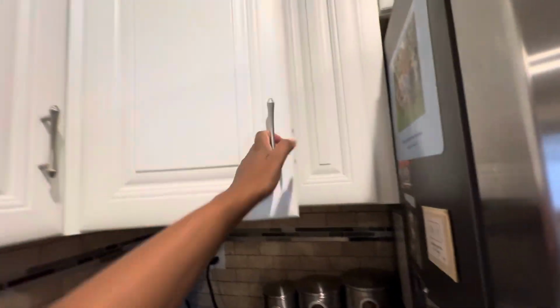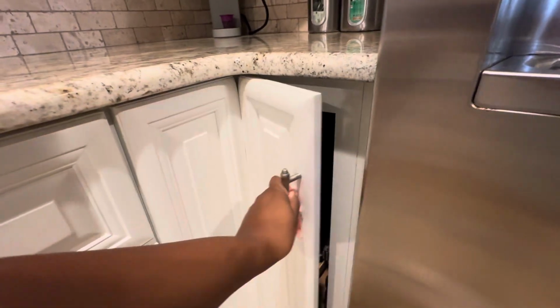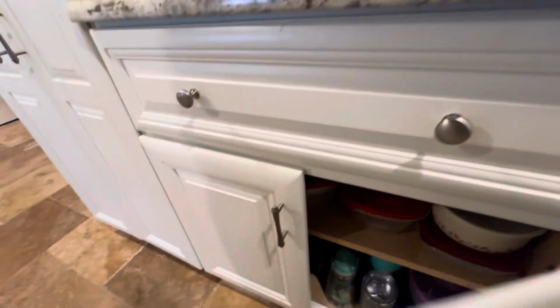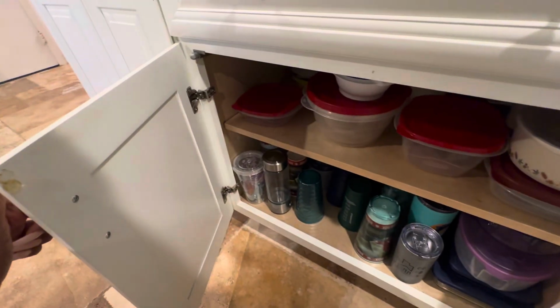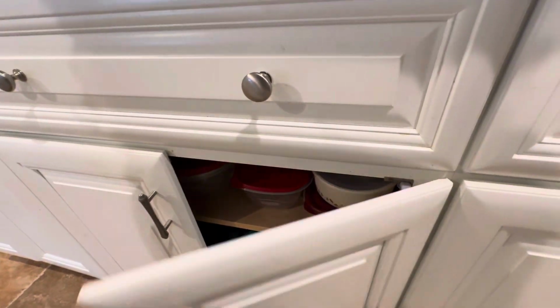Yeah, so lots of nice cabinet storage here. Nice corner cabinet. Let's see. You've got a Lazy Susan in there as well. Fantastic. And just more cabinet storage here. Oh, there we go. Yeah. So soft close hinges. That's what these are here. That'll make it not slam.